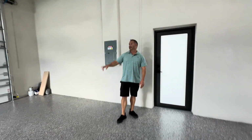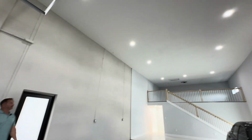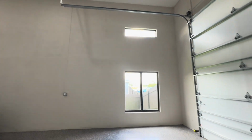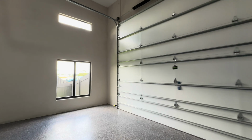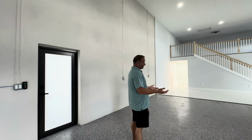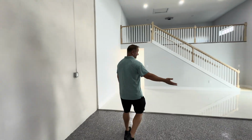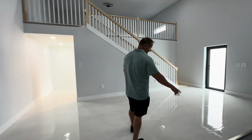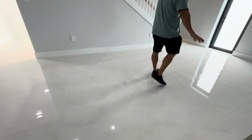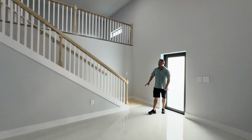Epoxy floor here. We've got 2 transoms, a door here. You got a window over there as well. And they have done an upstairs loft, which I thought was pretty cool. And obviously your large bay door. So if you are a person that has an RV, you have a couple cars, obviously the seller or somebody's car is in here, probably the seller or the builder. They did transition. They went from the epoxy to the large white tile that everybody either loves or hates.